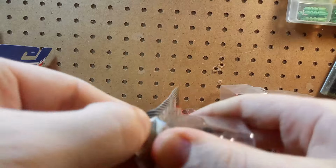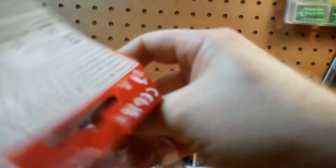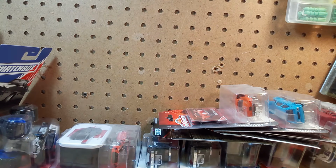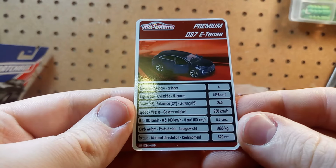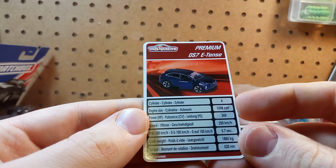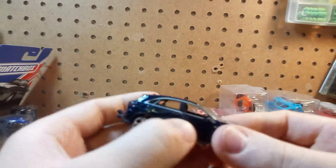Let's take a look at this electric SUV, the DS7. Probably not going to collect a lot of these vehicles. If I have at least one version for my collection, it will be okay. Here's the information for this one. This one actually has a cubic inch cylinder count on it. That's interesting. So it must be some sort of a hybrid and not just a full electric SUV.